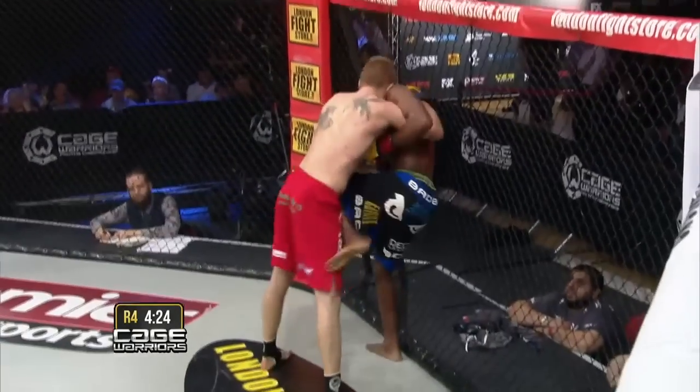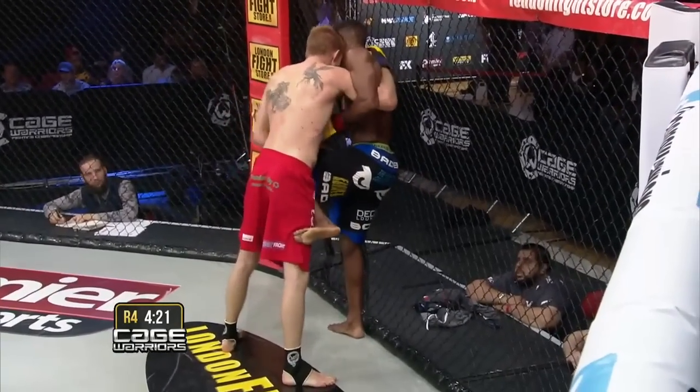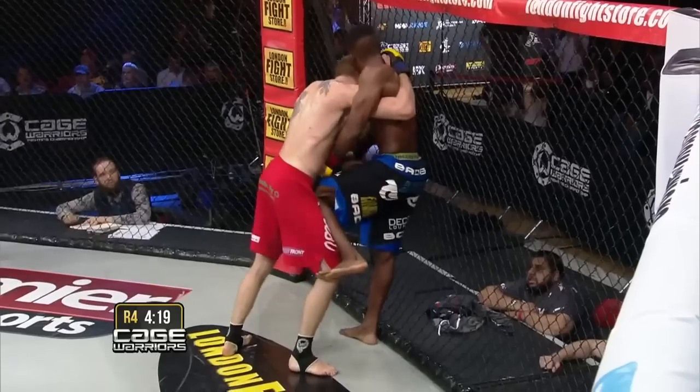Oh, nice shots from Tauru. And again, he closed his man down on the cage.